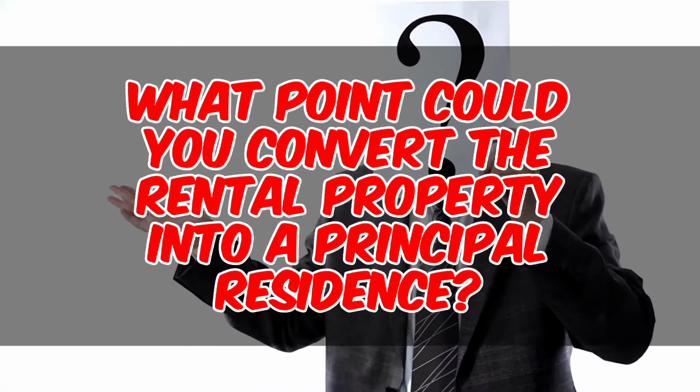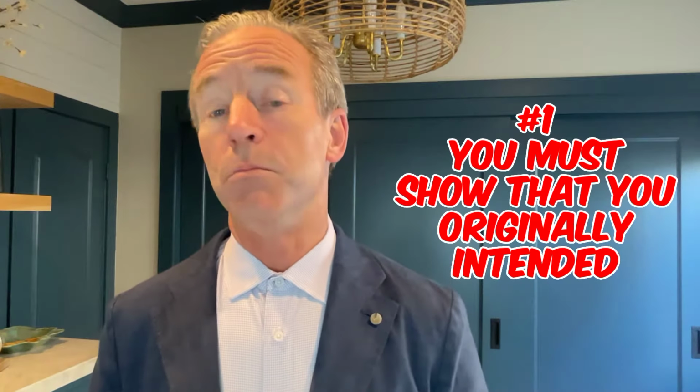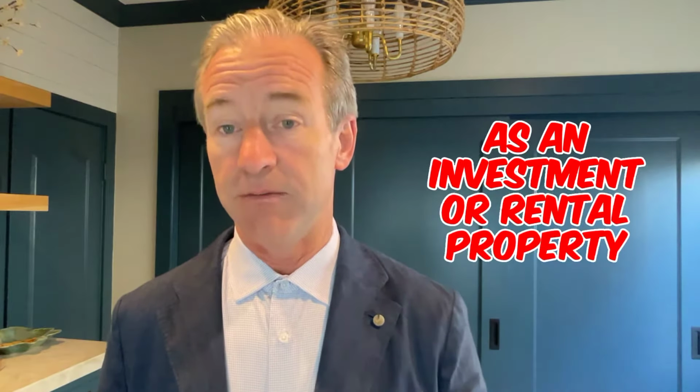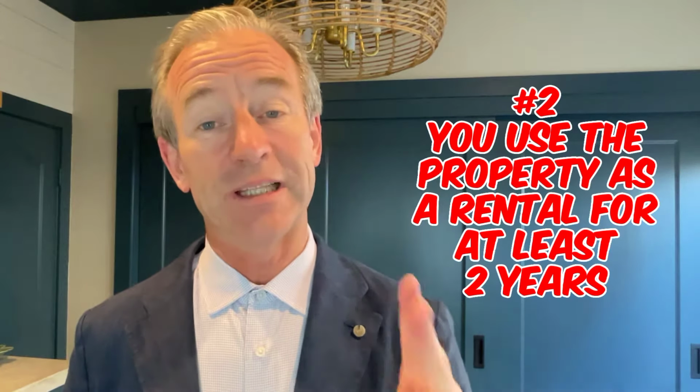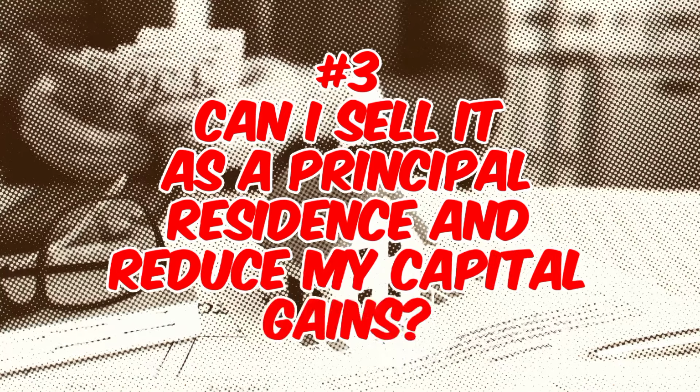So now that you've done the exchange, at what point could you convert the rental property into a principal residence? Well, the same 2 rules apply as mentioned earlier. Number 1, you must show that you originally intended to hold the property as an investment or rental property. Number 2 is you use the property as a rental for at least 2 years. Now that that's been satisfied, you can look at the third question, which is, can I sell it as a principal residence and reduce my capital gains?